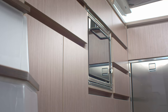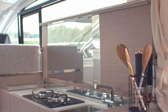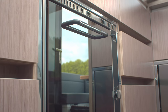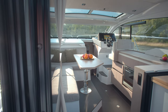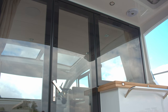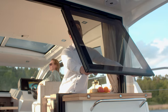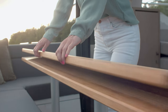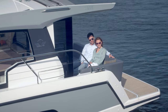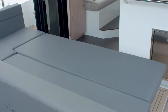An elegant galley features modern appliances, lots of fridge space, and plenty of storage. Perfect for preparing a delicious meal and keeping you supplied for a longer cruise. All this in a 33-foot boat. It's hard to believe. Bring the inside outside by sliding back the door and tilting the window up. A large cockpit table offers al fresco dining. Or perhaps a cozy lounger for two, thanks to our smart convertible design.